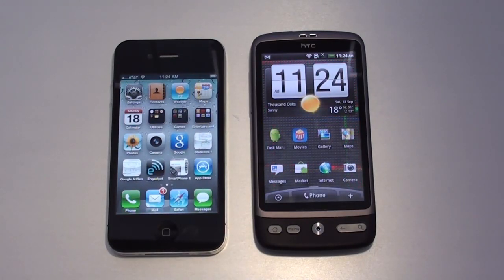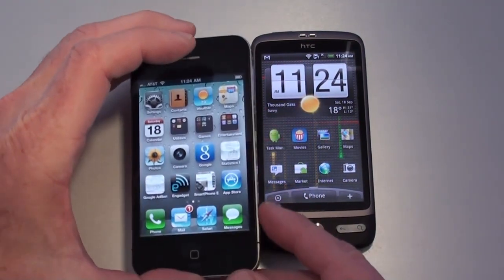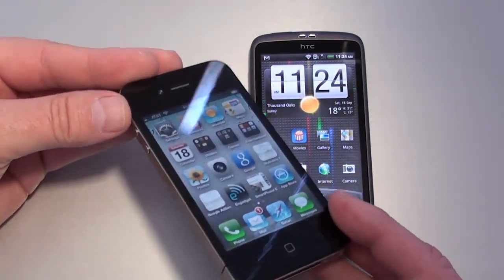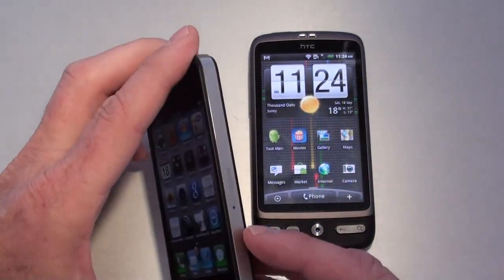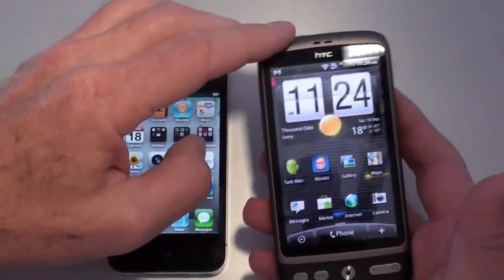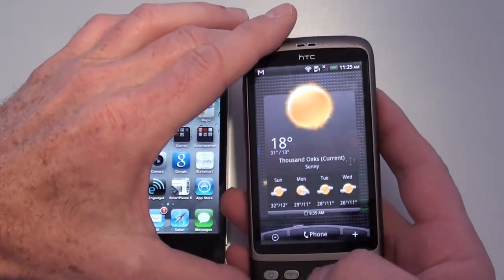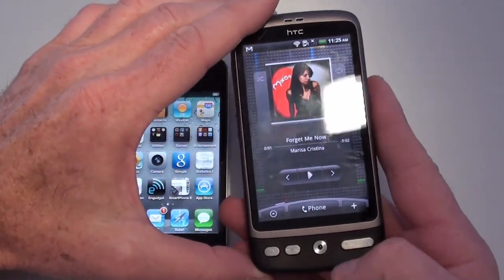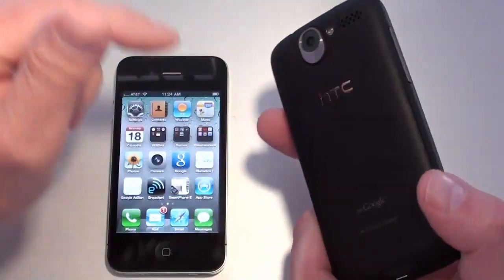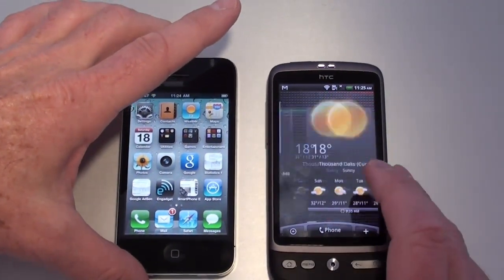Build quality, both of the phones are very, very solid, built very well. iPhone 4 has composite glass on the front and back, and you've got a nice metal rim that encompasses the entire perimeter of the phone. On the Desire, you've got high-grade plastic around the display, also a nice metal rim that encompasses the entire phone. You've got soft rubberized texture coating here down at the bottom around the keys, and again on the back a nice soft rubberized texture coating as well.